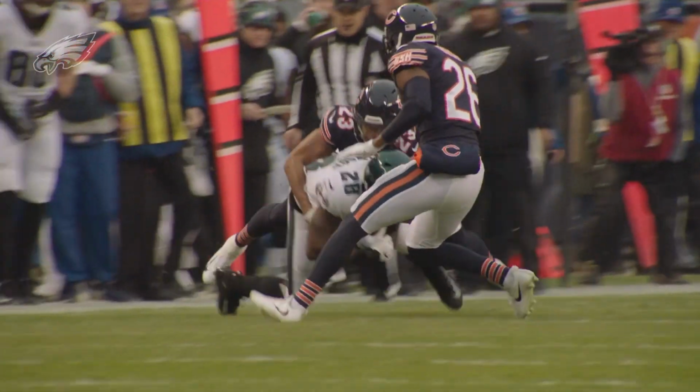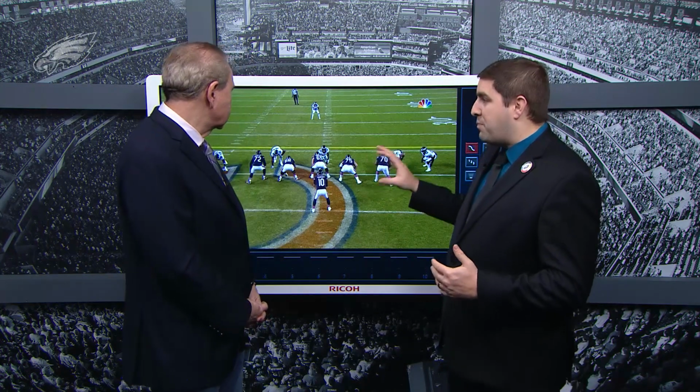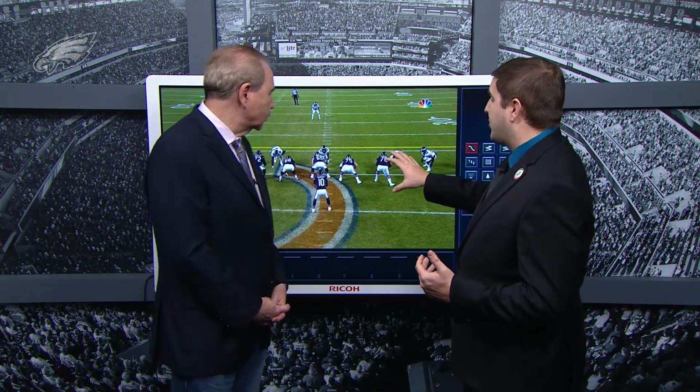All right, let's fast forward now. First drive here of the second half, Greg, and the Eagles are now down 6-3. That was the halftime score. Let's take a look now at a big third down stop by this defense. They come in their dime package, which we've seen plenty of over the last few games from this Eagles team. Take us through what we see here on this play.